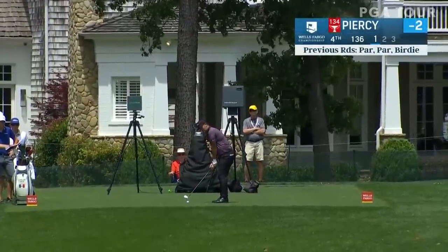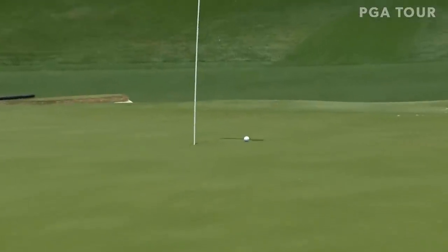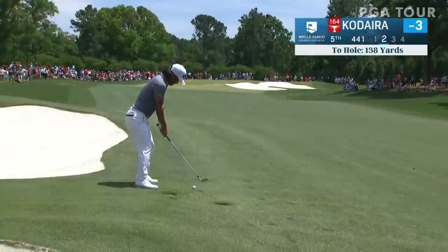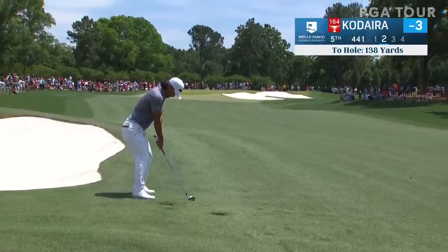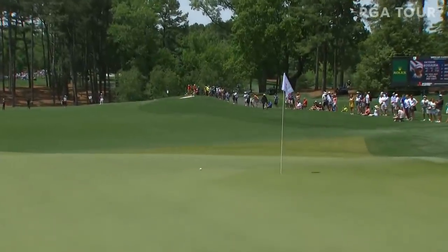Over to the fourth, Scott Piercy played alongside Rory McIlroy in round three. Was going well for a little while, fell foul late. Shortest par three on the golf course this fourth, and hello. Oh, wow. Kadir at three under. Started at five. Oh. Good pick one up there.